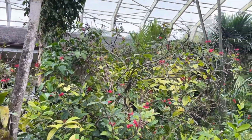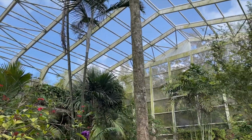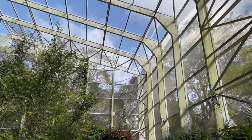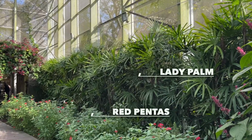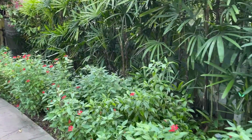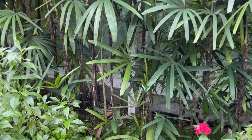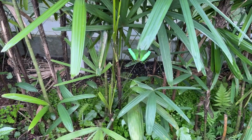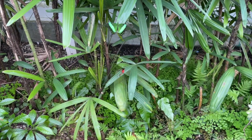Over here we have some Super King Ixora, and now I'm just doing a wide scan of the beautiful superstructure of the butterfly house. And over here again we have the wonderful Lady Palm, and at the base planting some more red pentas. And if you look real closely here, look at this beautiful butterfly. This is called common banded peacock from the swallowtail family. And it's just like fluorescent. It's so pretty.